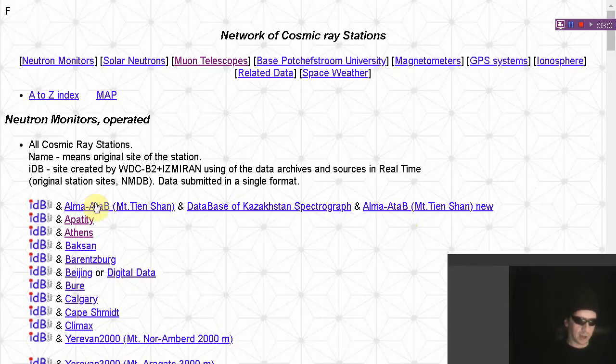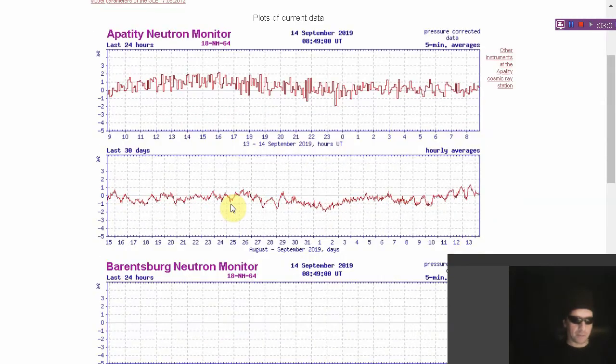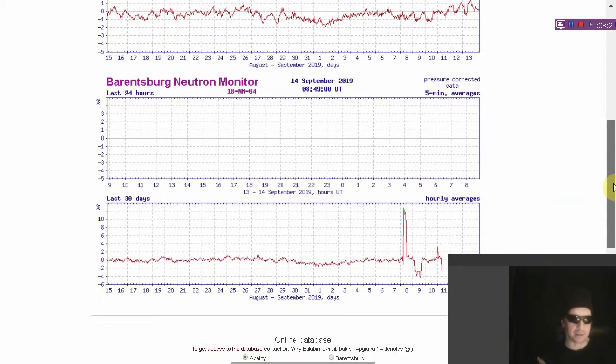We're going to look at cosmic rays, as we haven't looked at them for a while, and we try to keep you up to date on the holistic approach of cosmology and indeed space weather. There's the Apatity neutron monitor, and you see some pretty wild gyrations and spikes there in the past couple days. I'm not going to get into any conjecture as to what's causing that, as again, I have paper to write.